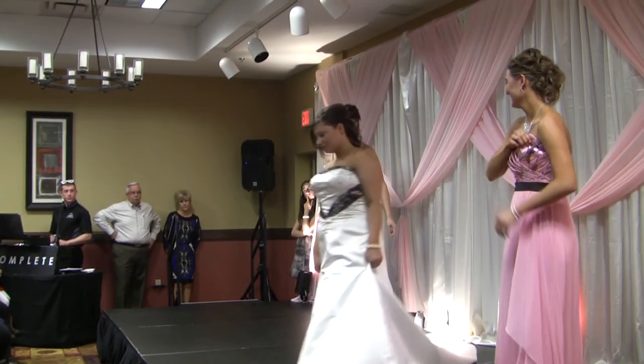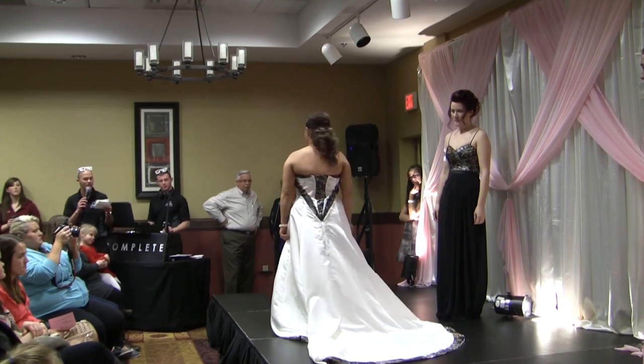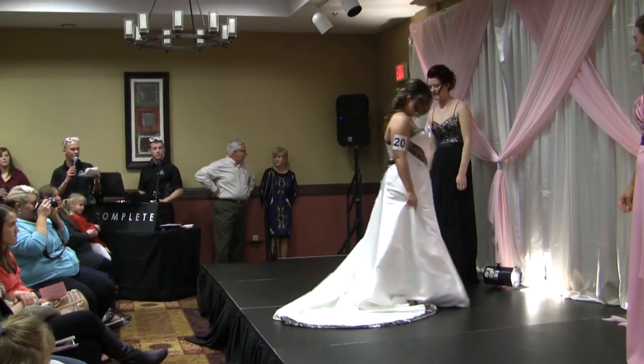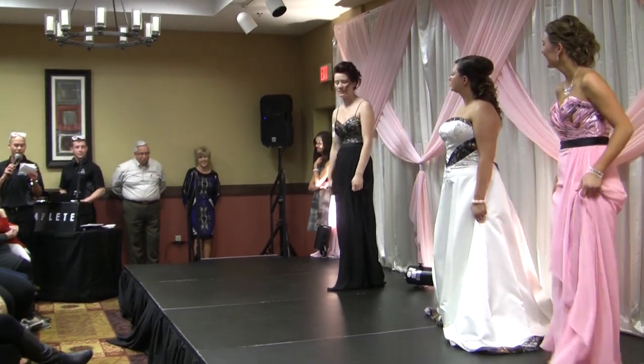Next, we have dress number 20. This is worn by Sarah. This gown can have a camo switch out to most any camo pattern and turn all ivory or get creative and accent your own bridesmaid's colors. Chapel train. This one is featured in ivory and mossy oak.